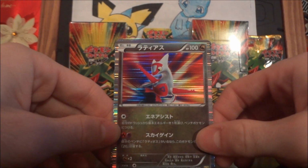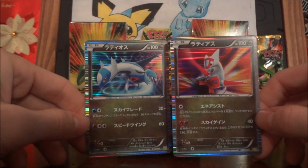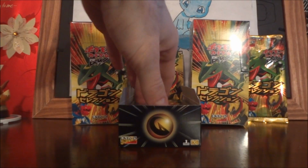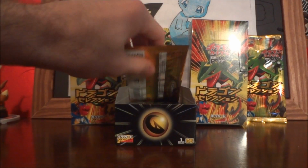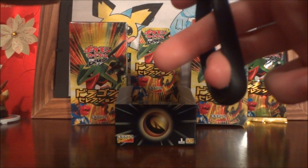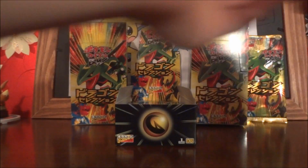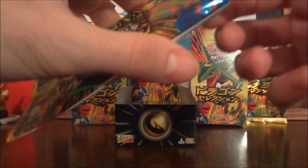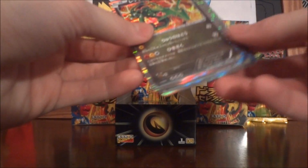And I always get these mixed up, so Latias and Latios. Ooh, cool, nice. And it's very interesting because none of these cards in this set have the normal rarities, which is pretty cool. But as I've said before, it is considered a mini preview set for the new type, sort of to show everyone what's to come, which is pretty cool.